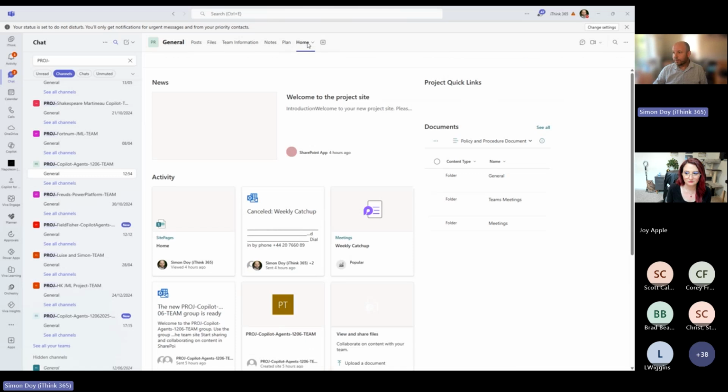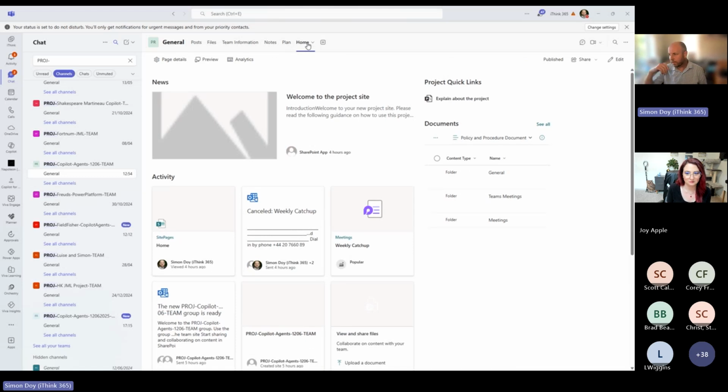So the reason we put the homepage from SharePoint in here is that some project managers like to be able to set the scene using SharePoint news stories, and if you've got an intranet in place as well, and maybe stakeholders have got access to your project team area, they can see those news stories bubbling up onto the intranet homepage, provided you've got it set up in the right way. But they can then set the scene and keep people up to date with what's going on there as well.